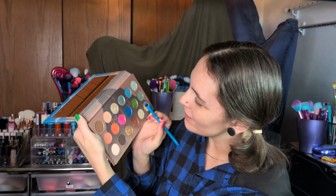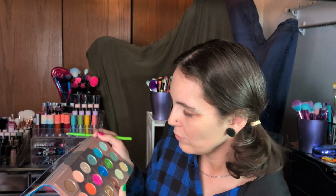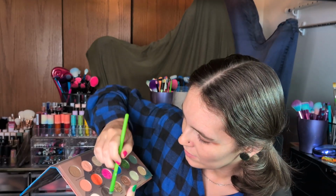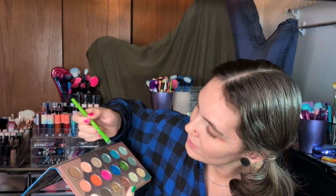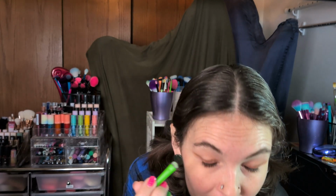Okay, and we're gonna go in next with Gemini Giant. I've got another thin brush, and then I want to put something in my crease, and I think I am gonna go darker and pick up this Cadillac Ranch. And this is the thinnest of the thin brushes that I've been using, so I'm gonna try and make this a nice thin layer.